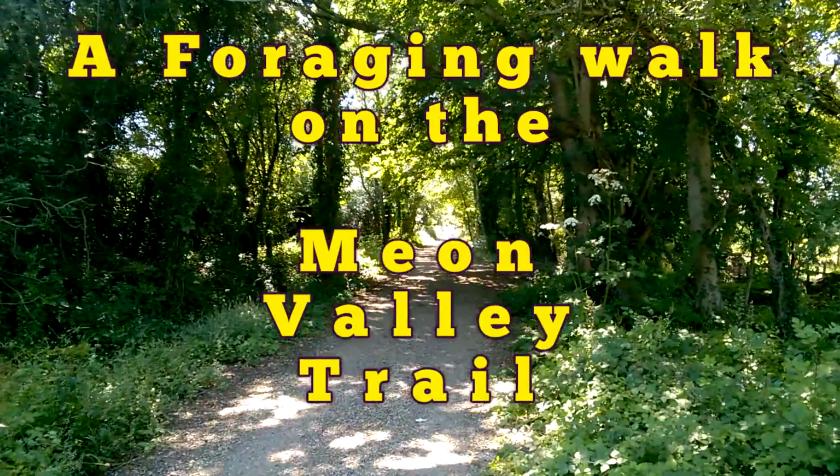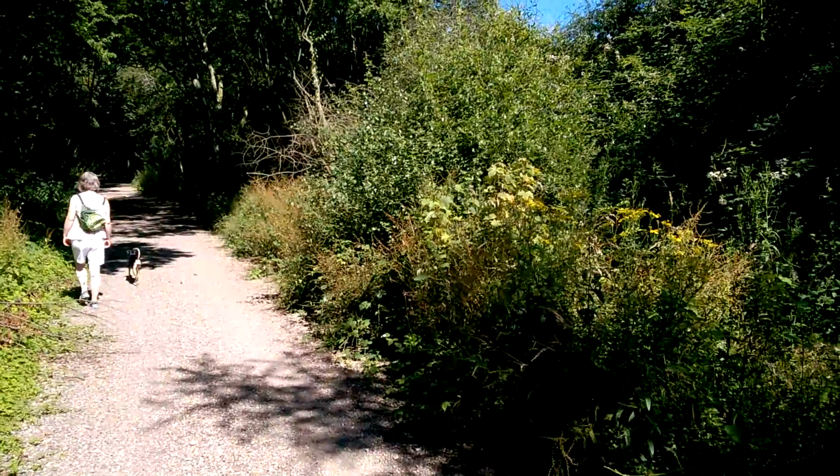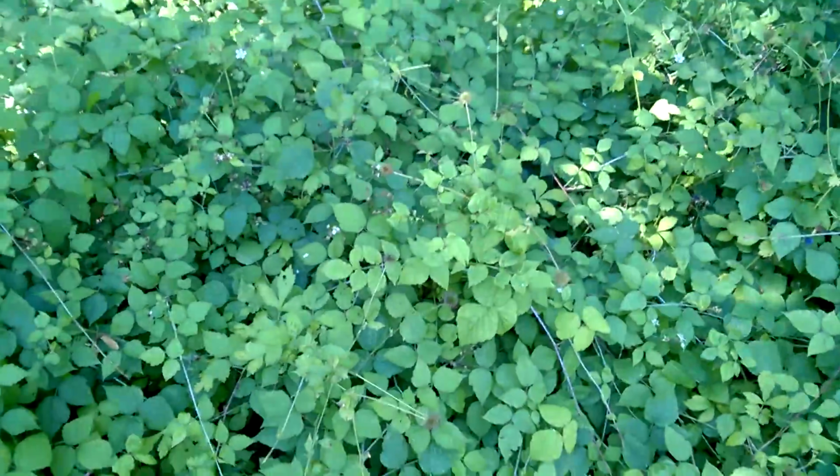We're just out for a walk here at the old disused railway line near Droxford, and it's been converted to now a track for walkers and cyclists. Just alongside the track here, thought this was rather interesting.